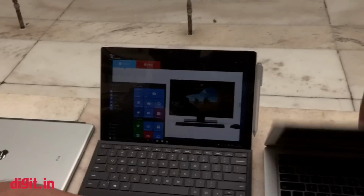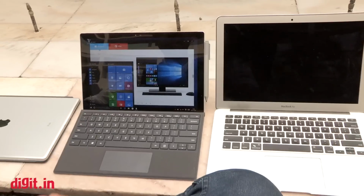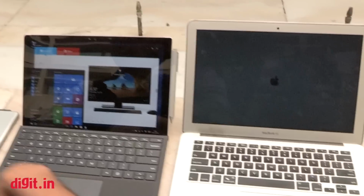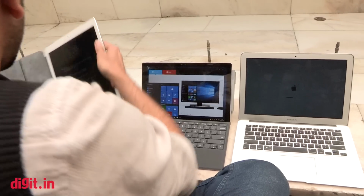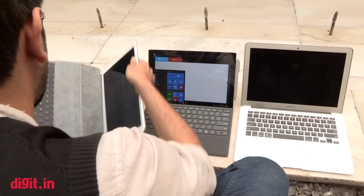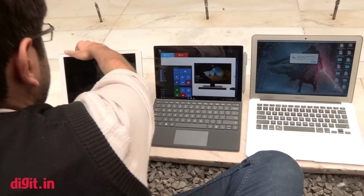The MacBook Air is of course our traditional full-fledged laptop running OS X, and let's boot that up for you. And last but not least, we have the iPad Pro, which is a little inconvenient. Of course, the smart cover is the same that we've seen on previous iPads that Apple has launched, but this is the amount of effort it takes to get an iPad running, and that is a lot of effort. There, and then it clicks in.